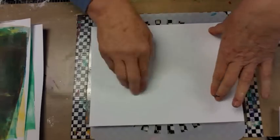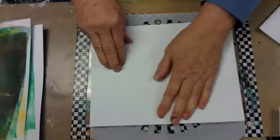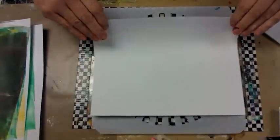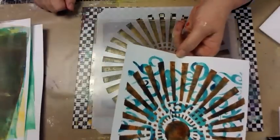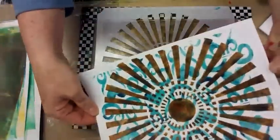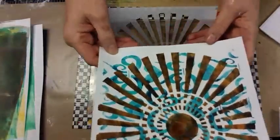Yeah, I used some of the same gator colors in this one. Okay. Ooh. Me likey. I like that. See that little bit of shimmer in the browns from the bronze I put in there?